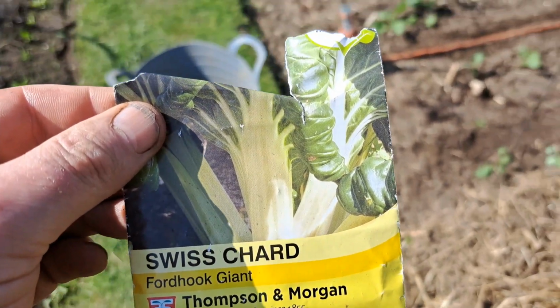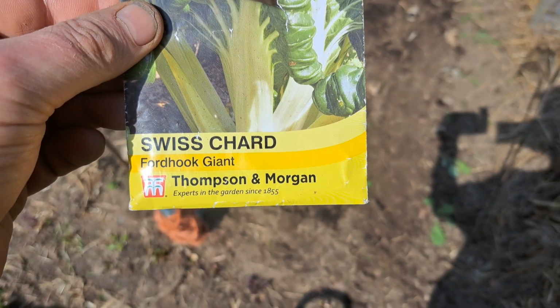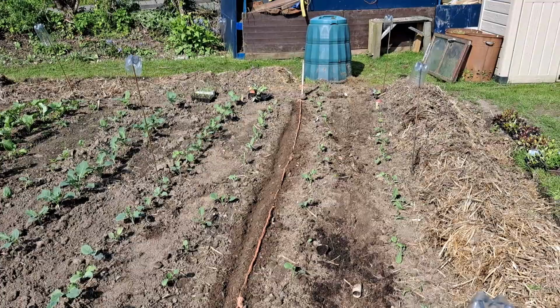Second row I'm putting in is going to be some Swiss chard, just here. I've just realised I forgot my sun cream, so I'll have a break. It's 10 o'clock, so I'll have a break in about half an hour and go and grab some cream.